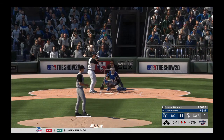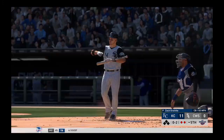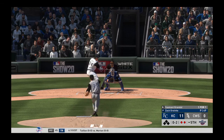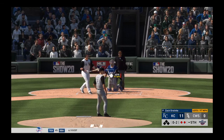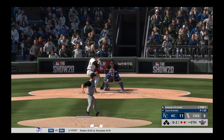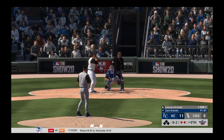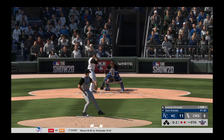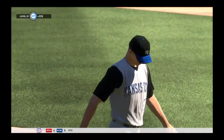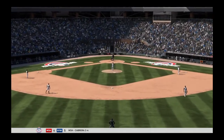Yasmani Grandal is in with 2 away now as he looks at a called strike 1. And he falls behind 0-2. Looked like he was cheating a heater right there. A little bit too far out in front. Got to find a way to keep his hands back. Can't quite get around in time to keep it fair, and it remains 0-2. And it's fouled away. Bases are empty here with 2 men out. And he got another one here. He strikes out the side. He's set down. Welcome back to the South Side as we check in with Heidi.